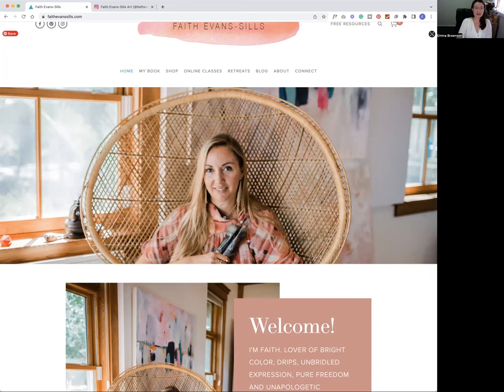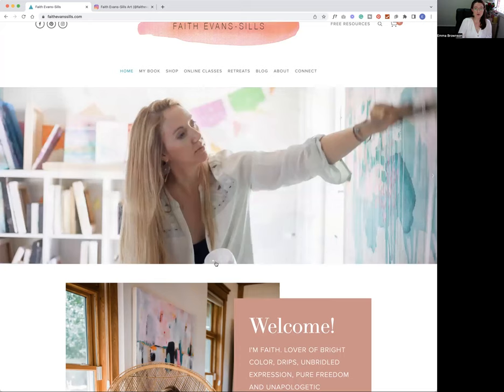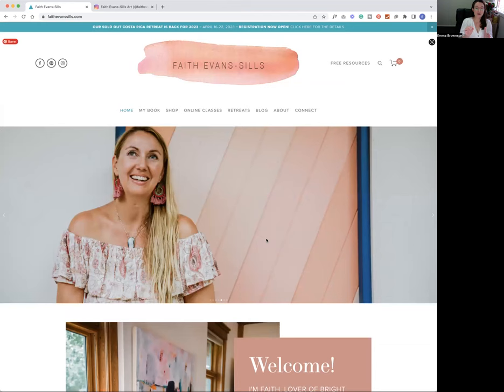Like this one is really powerful, that really bright splash of color. Or one where we can see you might be good as well. Or even this one's really beautiful, and it's got the space that you could potentially put that message in. So I would love to see a beautiful image, so we don't want to lose that, but at the same time, I would love to see, "Are you ready to embrace the creativity you know you were made for?"